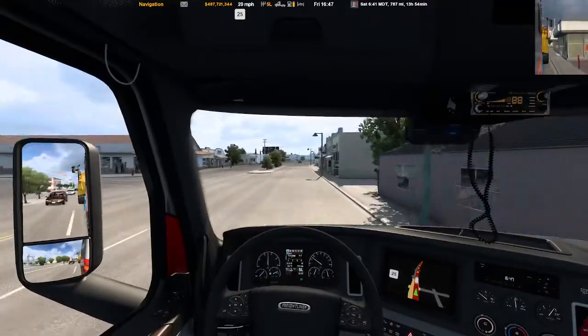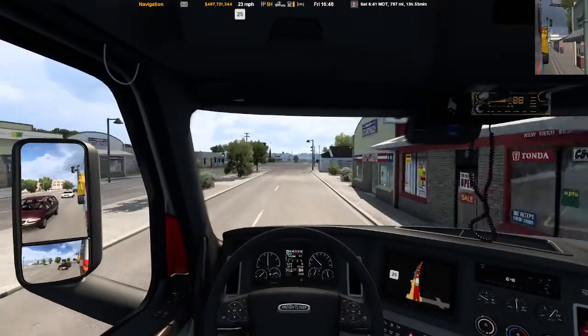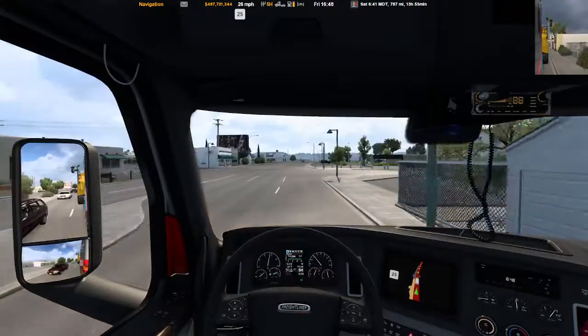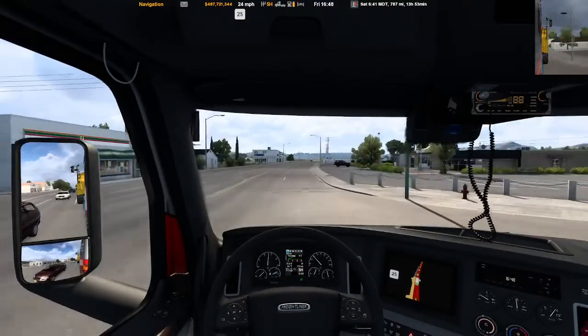I'm gonna have to take that interior noise mod out, because every time the trailer shimmies and shudders, it makes the sound. And actually, I think that's the air seat, but that's annoying.